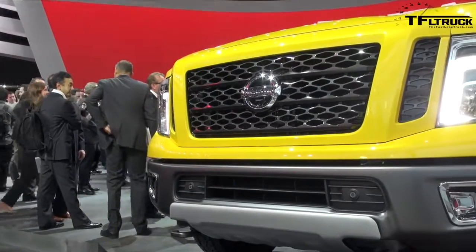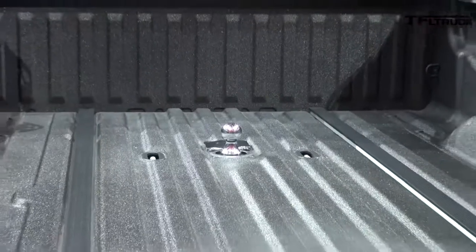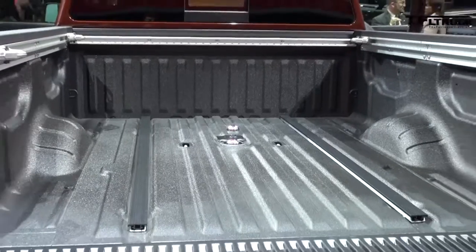Can I say something about the Titan? Factory gooseneck ball, factory brake controller. It's made for towing trailers. Oh, I'm sorry, we kind of missed that. Surround view cameras. The surround view camera is really cool too. Adaptive cruise control. You can line up the camera on there. You can check your brakes and your lights with a remote control.